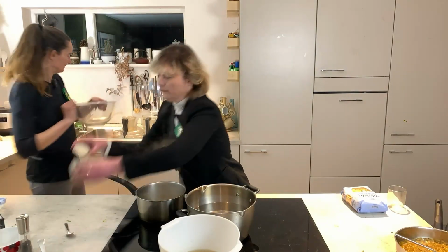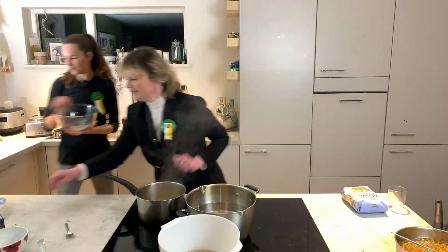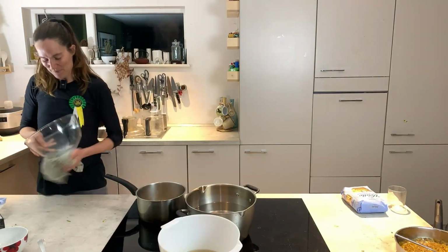Clean as we go. Yeah. I never clean as I go, Eve, but I have to do it in front of the camera. I have a good influence on you. You have a good influence on me. It's trying to make me a better person.